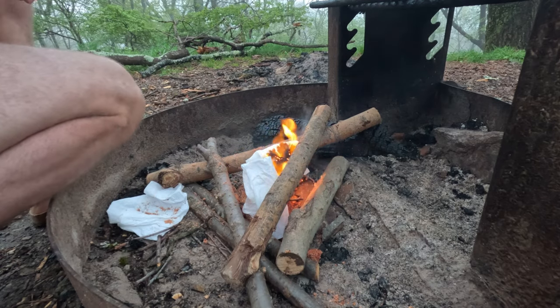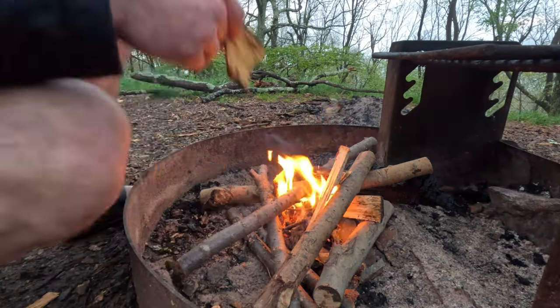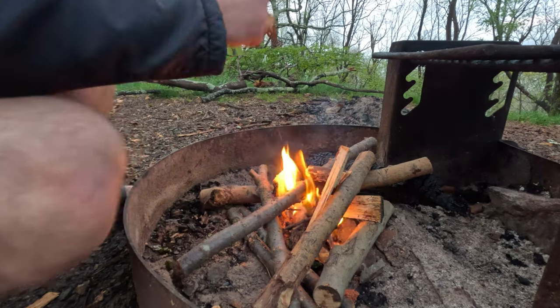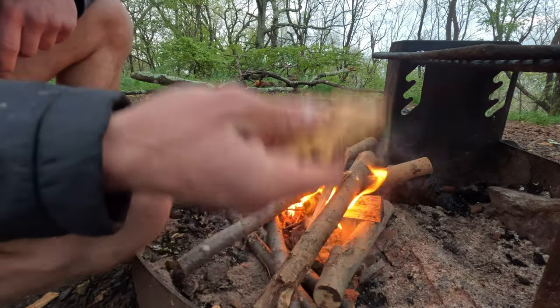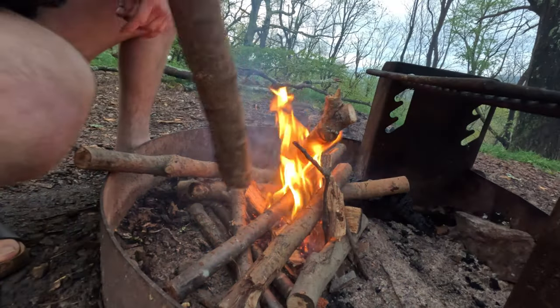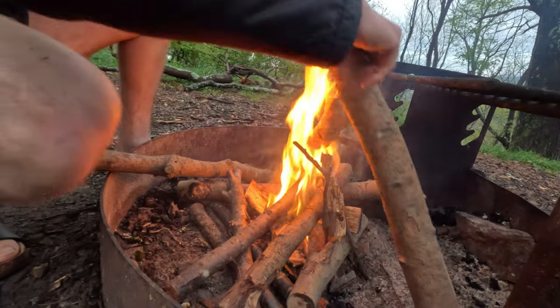Let's see if we can keep this going. Looks like we got something going here. I'm using these chips that I found from previous wood cuttings here. A little wet, but they should eventually be good enough. All right, I think we're finally getting somewhere. Thank goodness.